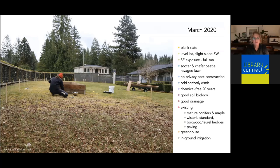When we moved into the property, we were surrounded by trees. We had a beautiful microclimate, lots of privacy. And things changed in the last 6 years where we lost a lot of the trees. We got a lot of wind, a lot of water runoff. But nonetheless, we had this beautiful blank slate, a healthy soil. The leaf litter was always left, and so it fed the soil biology. We had good drainage. We had a beautiful 72-year-old hedge outside the fence. We had nice boxwoods. And behind us, we had some mature conifers, maple, and a beautiful wisteria standard, and some paving, a small greenhouse, and in-ground irrigation. So a nice blank canvas. We had some ideas. COVID hit, and we went into lockdown, and we also got very busy. And 5 months later, this is what we had.